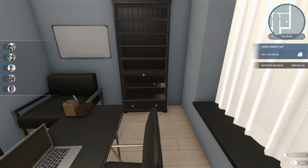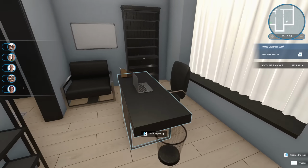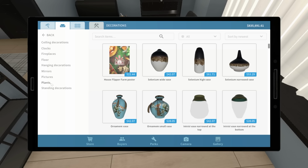And there we go. Now we have curtains in the office. And I think that works. It's a nice little home office. Nothing too crazy, but it works. And, oh, one more thing. Rug.